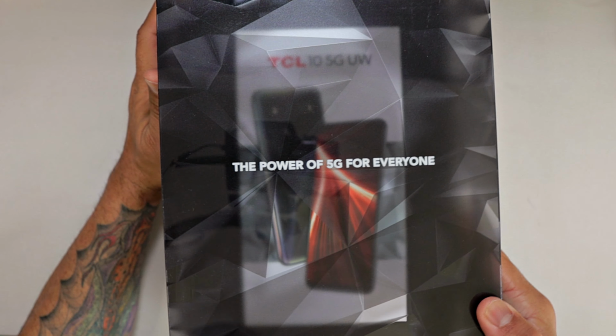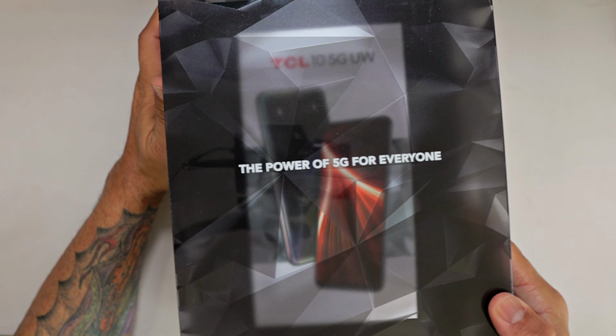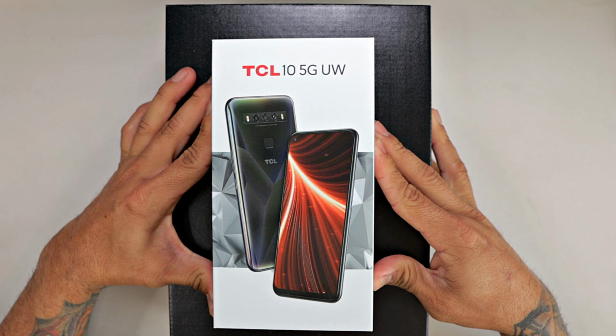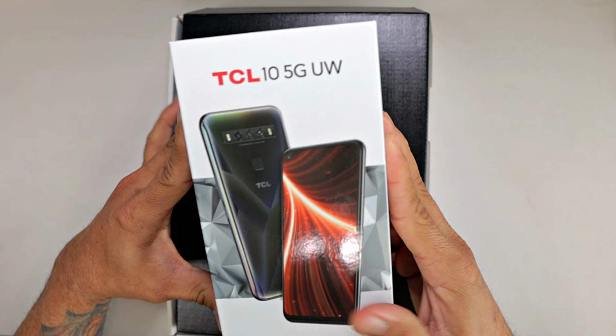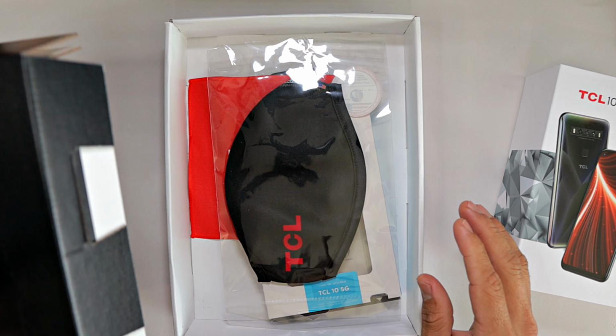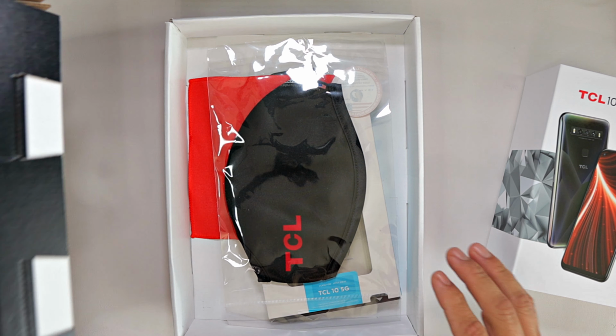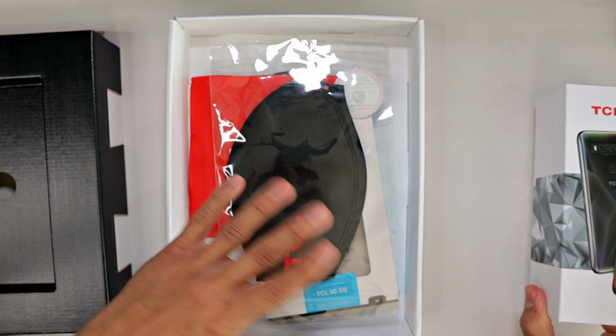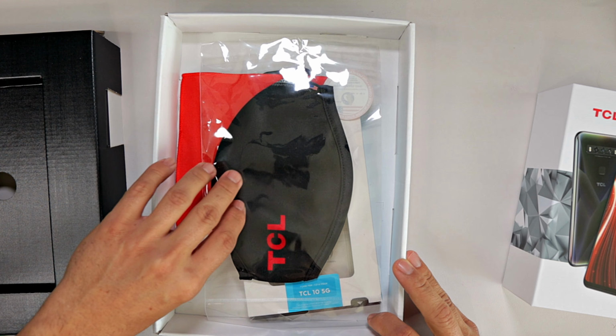And we have goodies. So by removing this, we have, of course, the TCL 5G ultra wideband phone. Let's set this aside real quick. Let's see what else is in here. They did send some other goodies. Now, when you purchase this phone, you will only be getting the device. This is a reviewer's kit that they sent over.